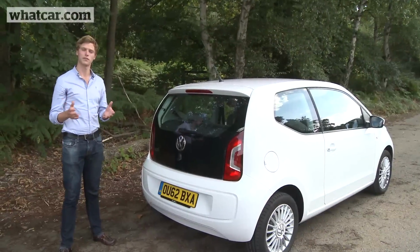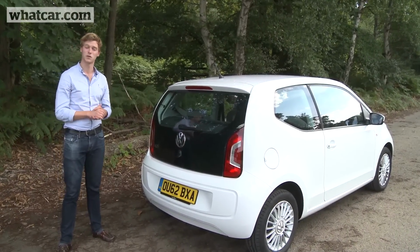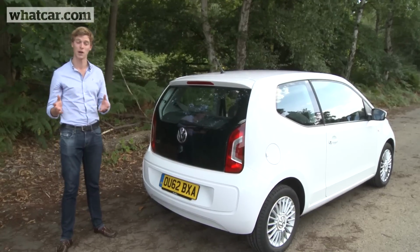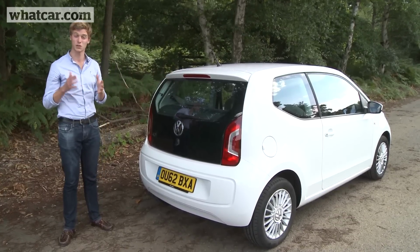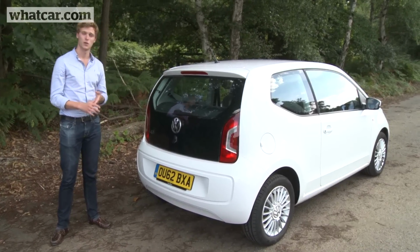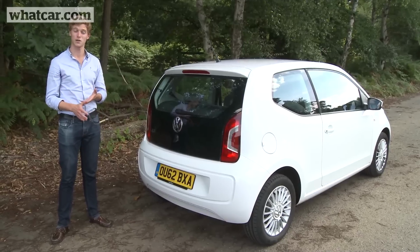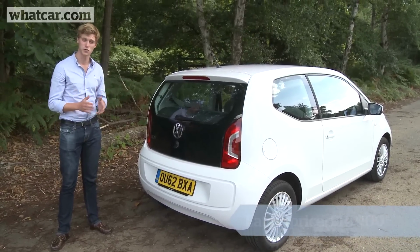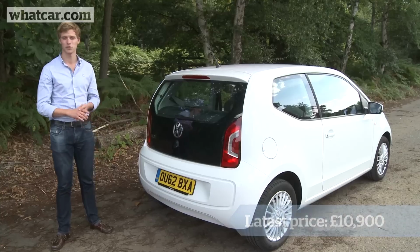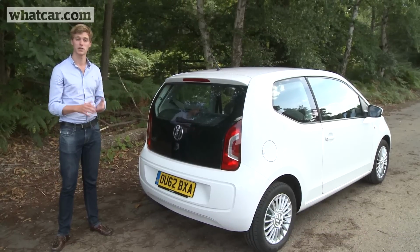Also, over the 7 months that we've had the Up, there have been a couple of changes worth noting when it comes to actually buying yours. First of all, candy white paint is no longer a no-cost option. It actually costs £250 now. Also, the list price has gone up from £10,515 when we first got the car to £10,900. It's still superb value, but it's worth bearing in mind when you come to sign on the dotted line.